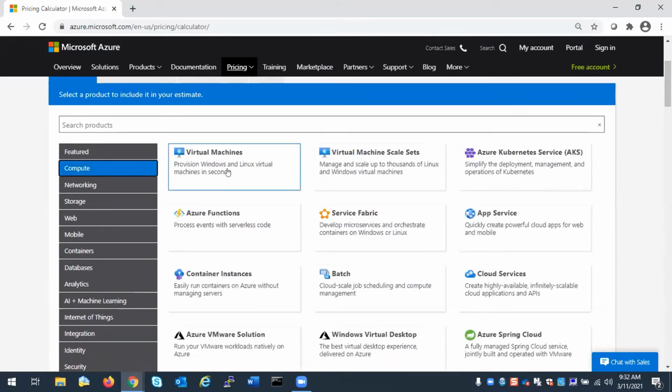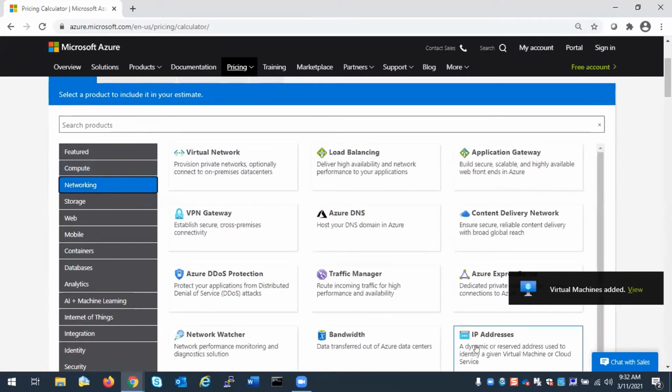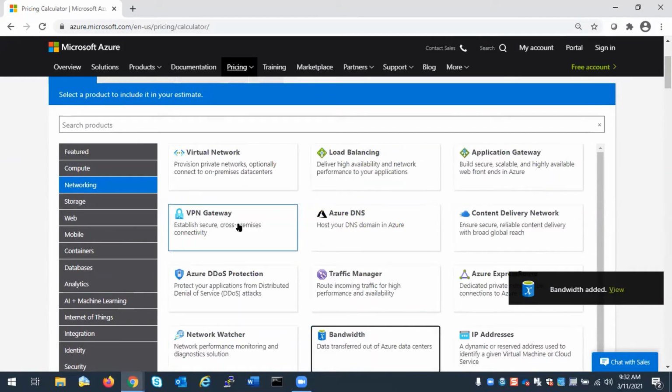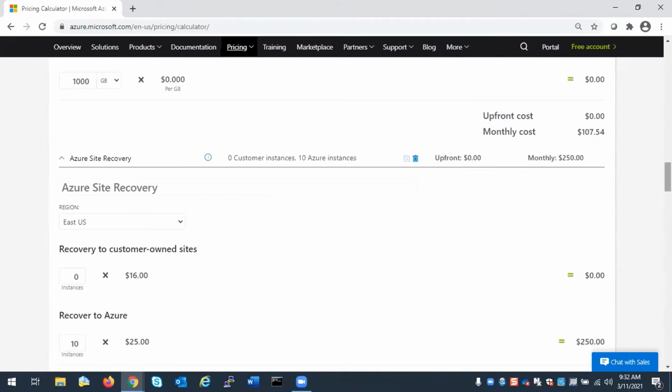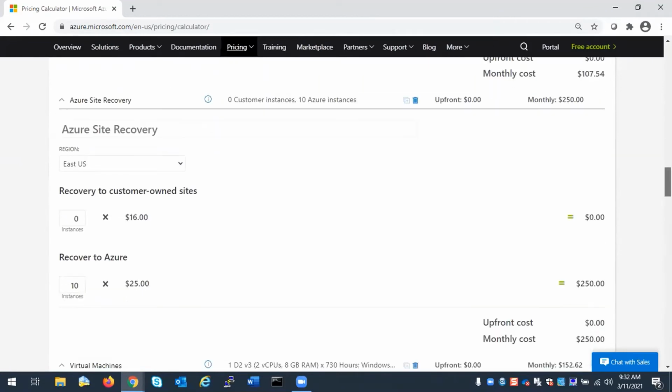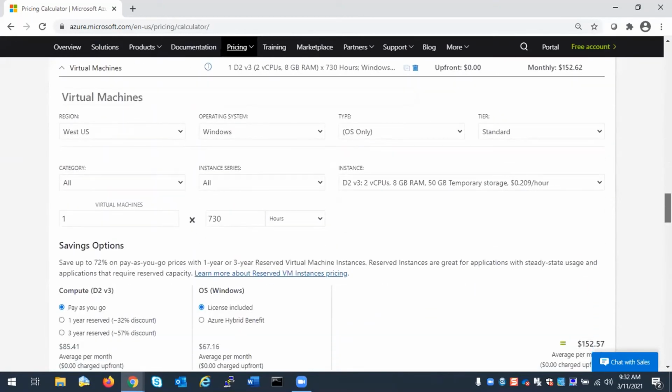From the compute tab, we'll grab the virtual machines, obviously. And from networking, we'll grab IP addresses, we'll grab bandwidth, and we'll grab the VPN gateway. So now if you scroll back down your calculator, and again, we can spend a whole hour just talking about how to use this, and this changes from month to month.